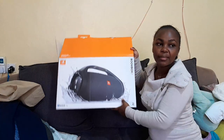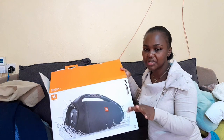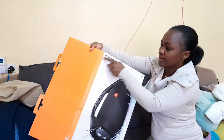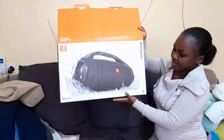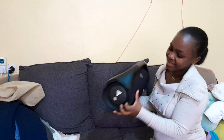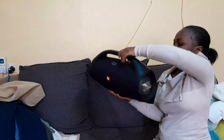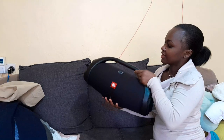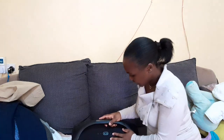By the way, if you are a minimalist, you don't want all those music systems in your house, then go for this. It's called the Boombox. Boombox 2. Yeah. This is how it looks, by JBL. Let me show you. And so this is how it looks like. I really love how it looks like. By JBL, if you know, you know this product. Yeah, it's really cute. I really love it. So the name is Boombox 2.